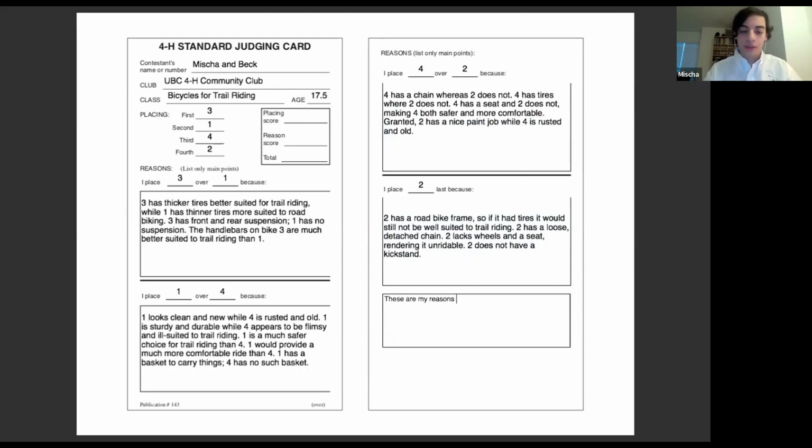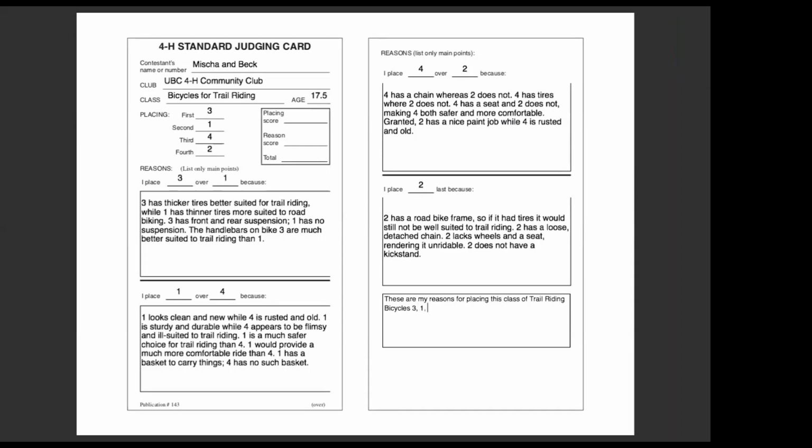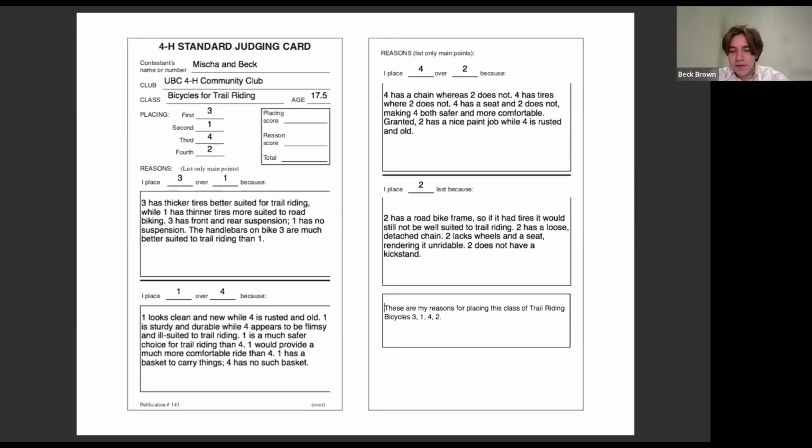It's always, these are my reasons for placing this class of trail riding bicycles, and then you list 3, 1, 4, 2. Perfect. So like I said, it's always this sentence. It's just, here you'd say whatever the class was, and here you'd list your rankings.